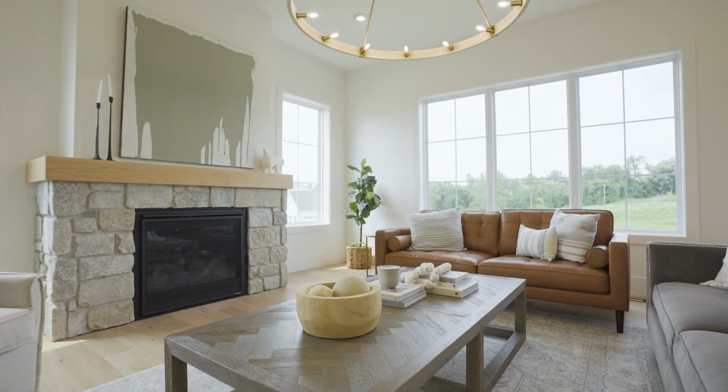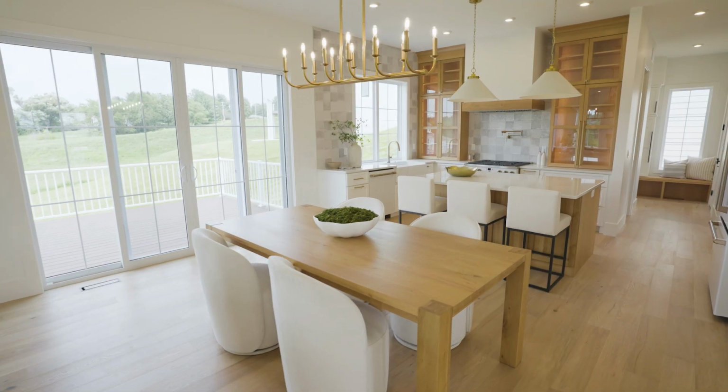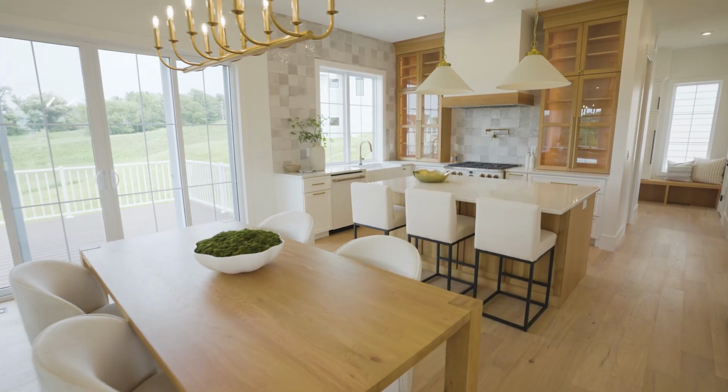What do you think of these elements? Do they add a lot of warmth to the space? Need a little bit more? Comment down below. All right, let's go to everyone's favorite room in the house, the kitchen.